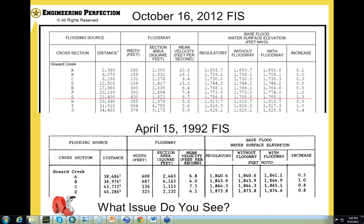These are both for Howard Creek, and you can see here for Section A, we've got a regulatory base flood elevation of 1693 in the current FS, and then here's Howard Creek's cross-section A again, and we've got a regulatory height of 1840. There's a difference of 150 feet. What's going on?